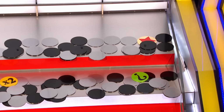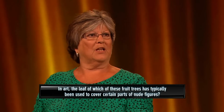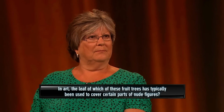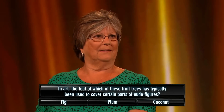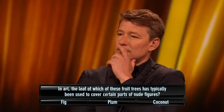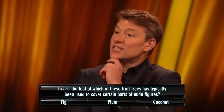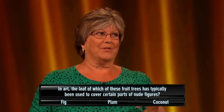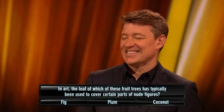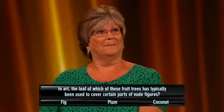OK. Let's go back to the categories. So art is next on the list, then. I think I'm going for two on art, please. In art, the leaf of which of these fruit trees has typically been used to cover certain parts of nude figures? Fig, plum or coconut? Do you know your nudes? Yes. I studied art at school. We used to do figure drawing and things like that. But life drawing, never nudes. It was an all-girls school. I'm almost certain it's a fig leaf. We're going to go with fig leaf, please.